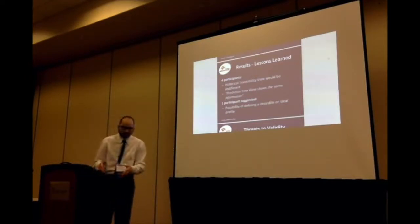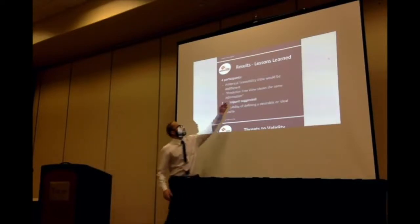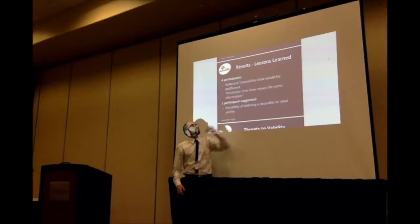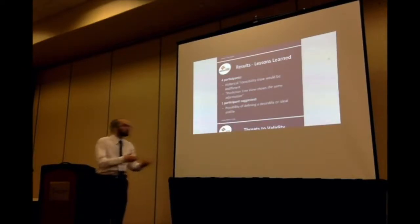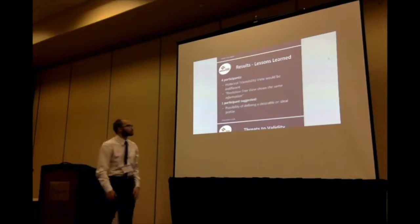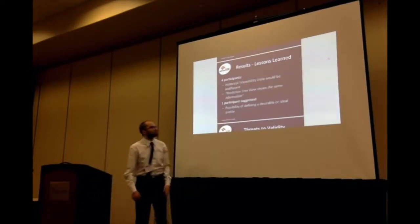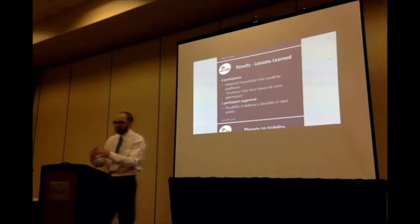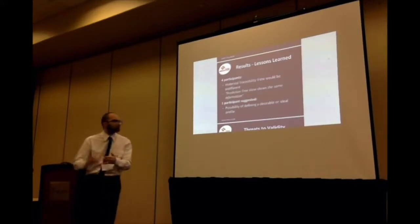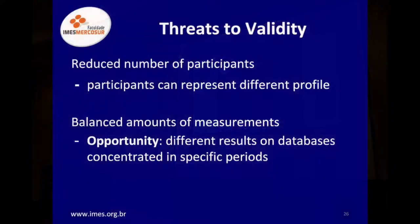The idea of the context is not there. You have here the context, what happened previously and what happened next. Okay? And one participant suggested the possibility of defining a desirable or ideal profile. You put in the profile and can monitor your profile to match the desirable one.